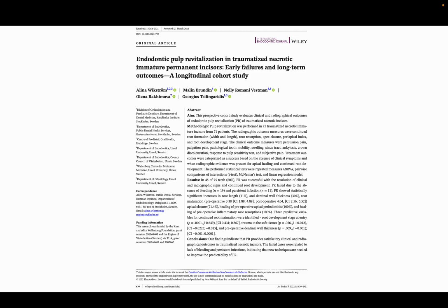In this study, they aim to evaluate the clinical and radiographical outcome of traumatized permanent incisors treated with PR with a follow-up of at least 24 months. The participants were referred to a specialist clinic in endodontics and pediatric dentistry at the Eastman Institute, Stockholm, Sweden, and to the Department of Endodontics at Umeå University.